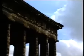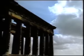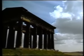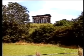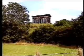Another story claims the monument is unfinished and should have had a roof or even a statue on top. One farmer is quoted as saying, "The Earl raised our rents, so we will not raise a roof." These stories are of course untrue, since the Earl died in 1840 and the monument was not erected until 1844.